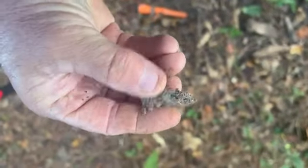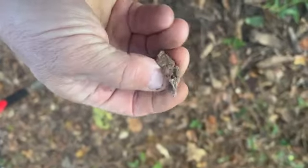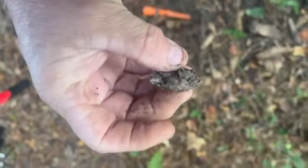It's that, which is a piece of aluminum foil. All right, I got to get out of this road. We've detected here so much, there's nothing good left.